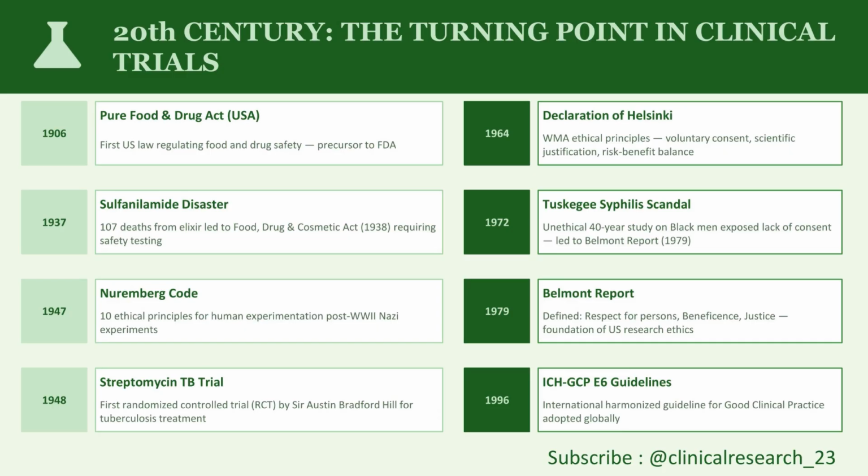In 1947, the Nuremberg Code was established after World War II atrocities, setting out 10 fundamental principles for ethical human experimentation, including voluntary consent and scientific validity. Then, in 1948, the streptomycin TB trial marked the first randomized controlled trial, a milestone in scientific rigor.